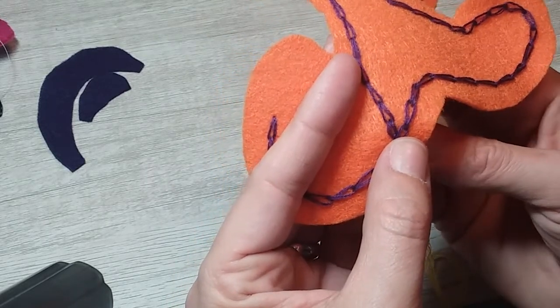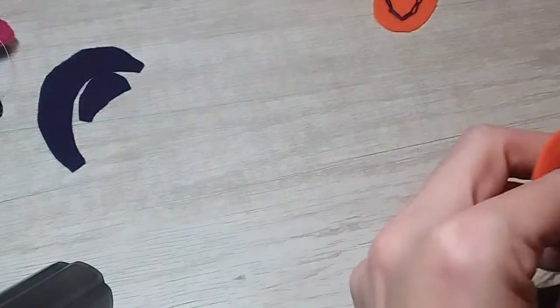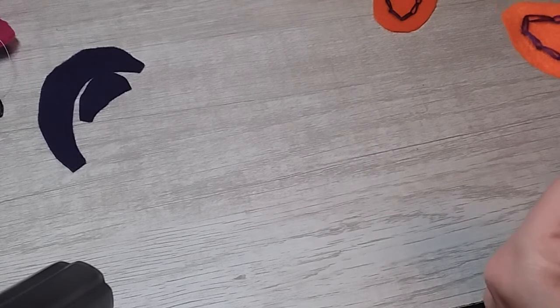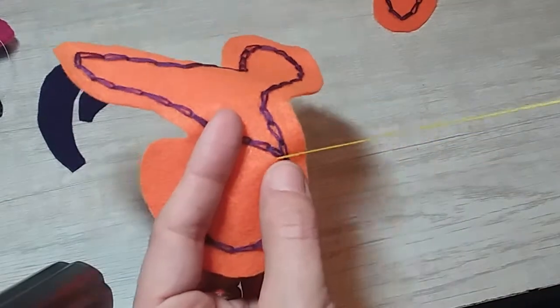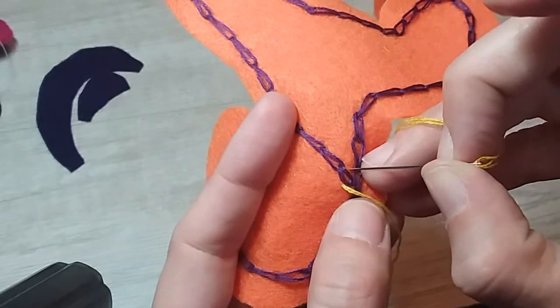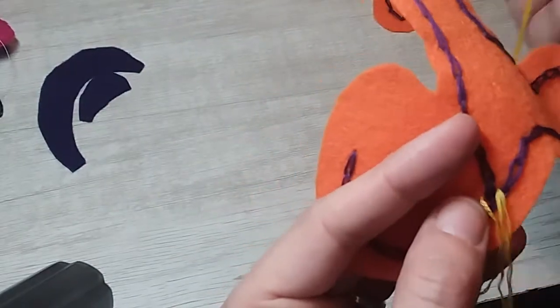Let me see here. I'm going to do one here and we'll see. Yeah, we'll go towards the bottom. I was debating on that or the top. And I go in on one side, and then I jump over to the other side and go in directly across from that one I put.